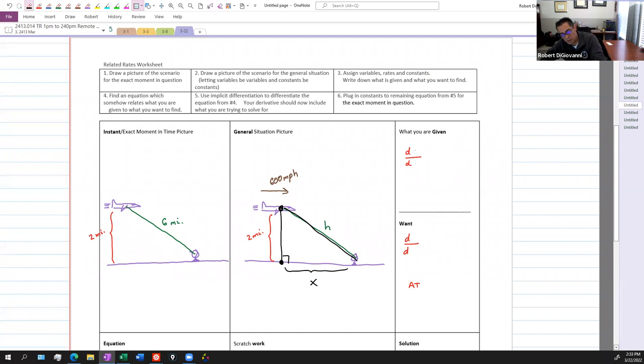So Kevin, good, dx/dt is actually moving at what rate? How fast is X changing? I couldn't hear you. It did not come through. It just sounded like Bumblebee from Transformers.